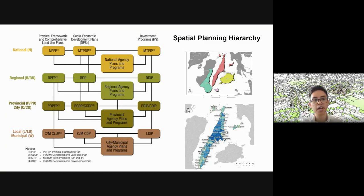So in the Philippines, we have four levels of urban planning. Urban design would only be here at the local and municipal level, but as much as possible, it's advised that we align our urban design goals with the larger urban planning goals. The four levels are national, regional, provincial, and then the local or municipal level.